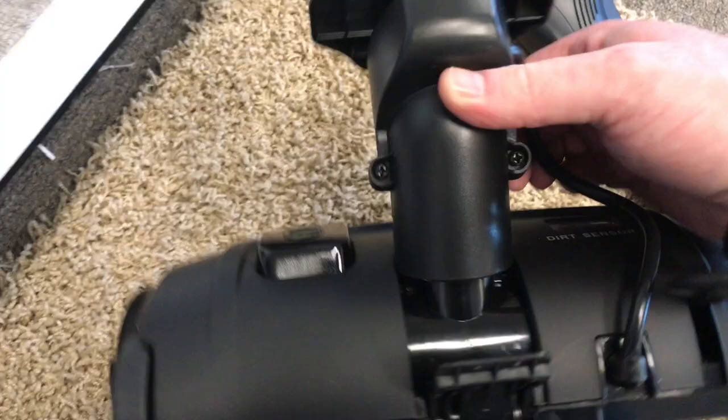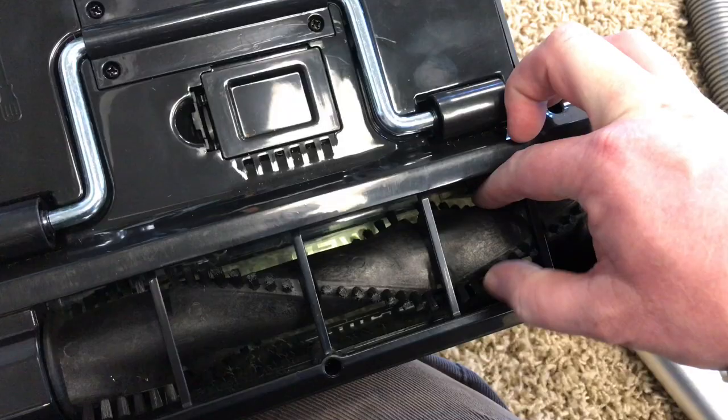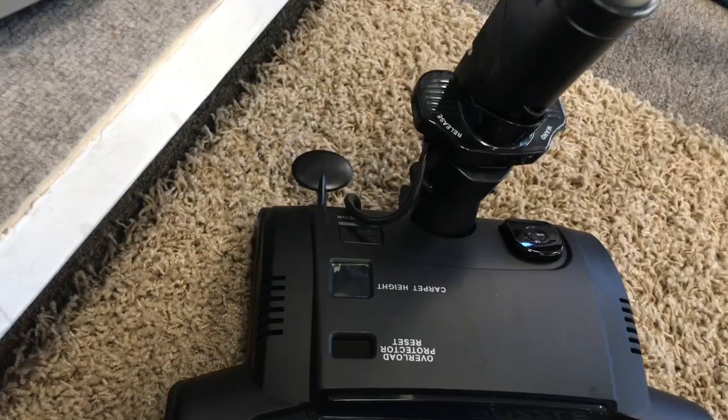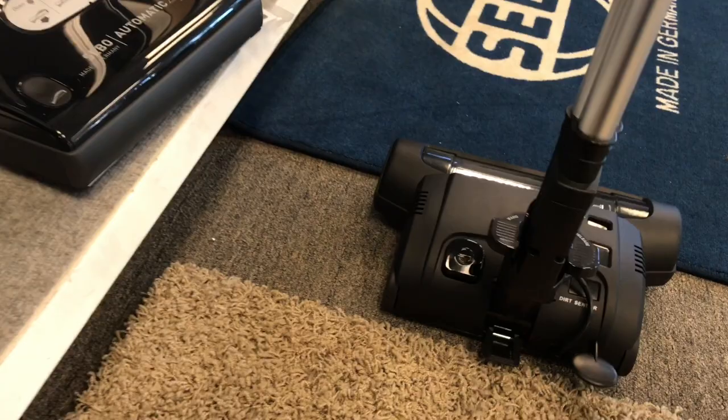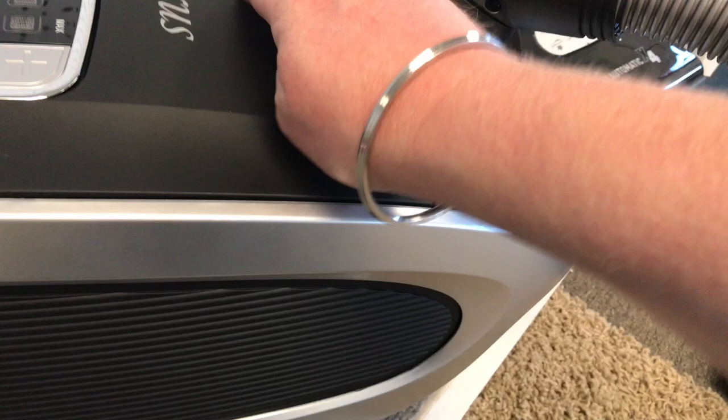So turn it around, that's the pedal release. There's a little port here for inspecting for any blockages, and here is the brush roll. Now the brushes are very, very stiff on it. Nice stiff brushes. So let me get the nozzle back in. There we go. And then I can pull up the handle. And then plug this back in. And let's give it a go.